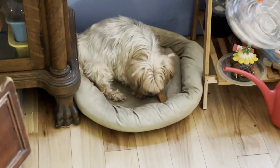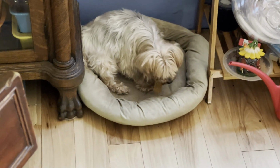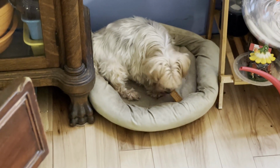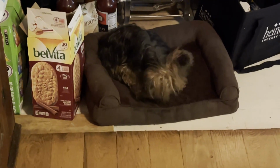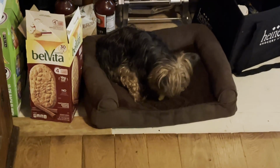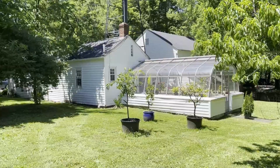Yep, he's got his treat. He lives for these. They're chicken strips. I've tasted one. Don't understand the fascination. George has got one too. She likes her chicken strips too. Not as much as Spike. Spike will get up and walk across the room. Georgia won't.